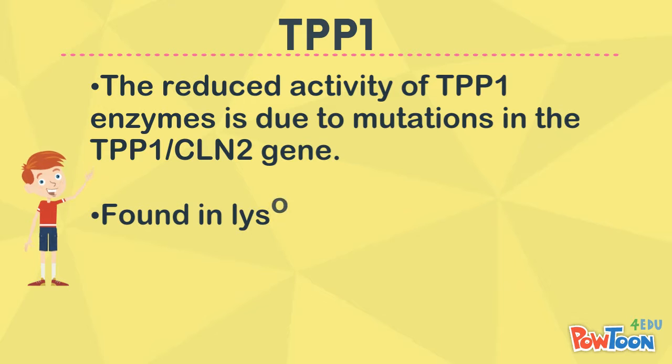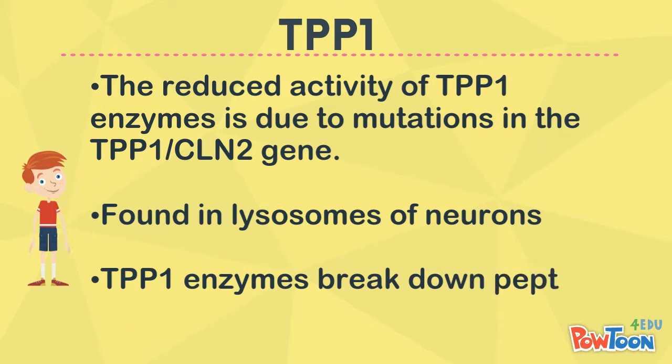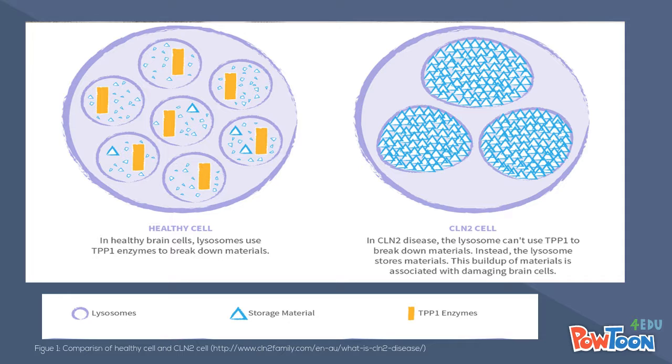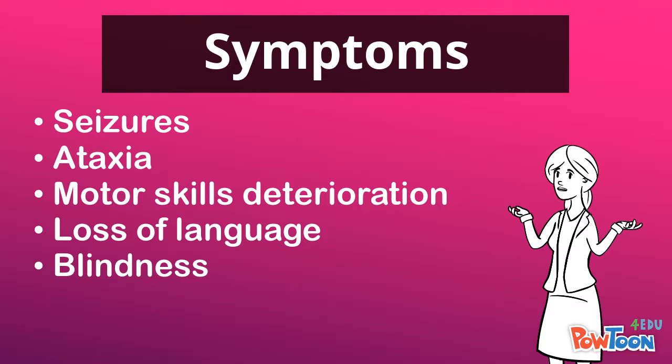TPP1 enzymes are found in the lysosomes of neurons and function to break down peptides into amino acids. However, due to their reduced activity, the peptides do not get broken down into amino acids, but begin to accumulate in the neurons, which causes the cells to die or damages them. The symptoms of CLN2 include seizures, ataxia, motor skills deterioration, loss of language, and blindness.